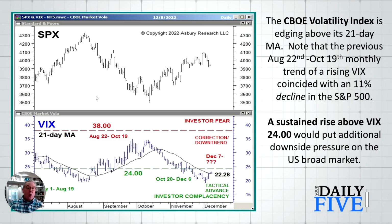If we get through 24, which we view as a line of demarcation for the VIX, if we get above 24 in the VIX, I believe that would put some additional downside pressure on the U.S. broad market.